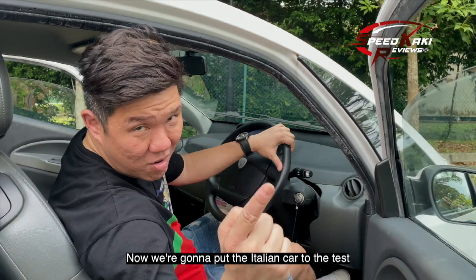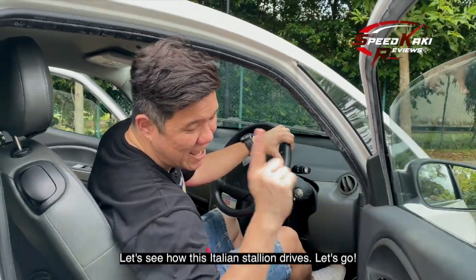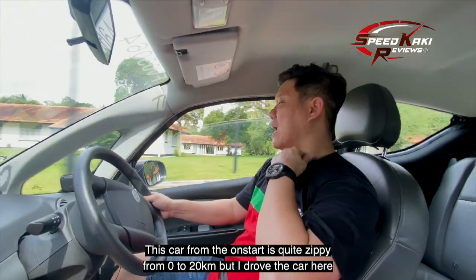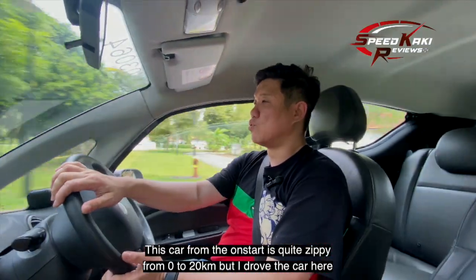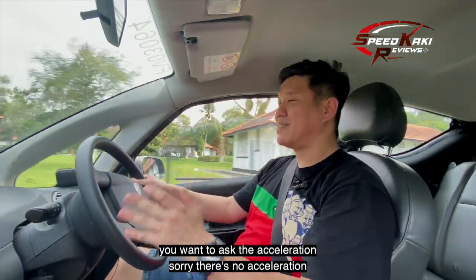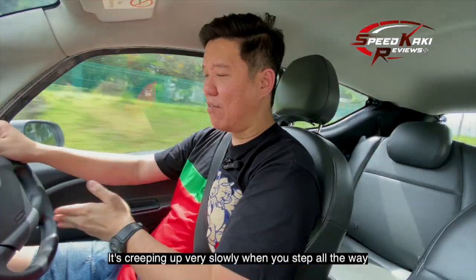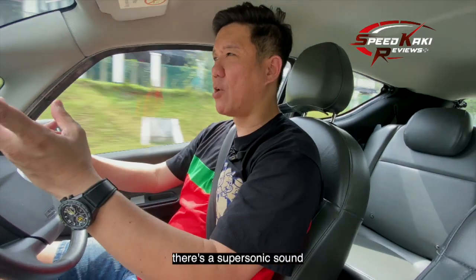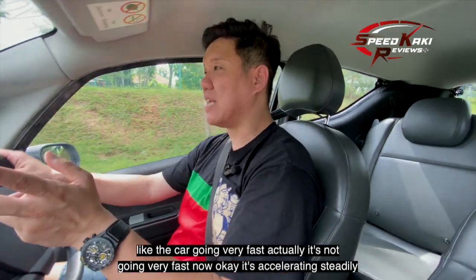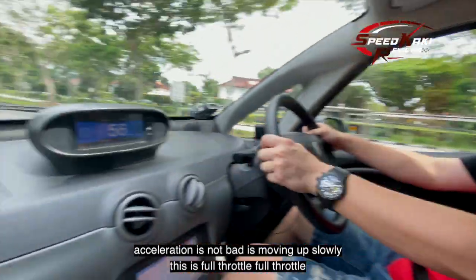Okay, now we're gonna put the Italian car to the test. Let's see how this Italian stallion drives. Let's go. This car from the onset is quite zippy from 0 to maybe 20 km. You wanna ask the acceleration? Sorry, there's no acceleration. It's creeping up very slowly. When you step all the way, there's a supersonic sound, like the car going very fast. Actually, it's not going very fast now. It's accelerating steadily. Acceleration not bad, it's moving up slowly.